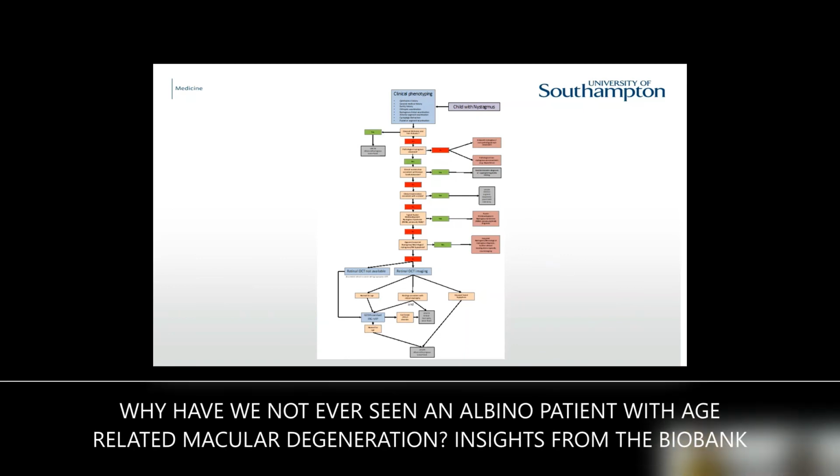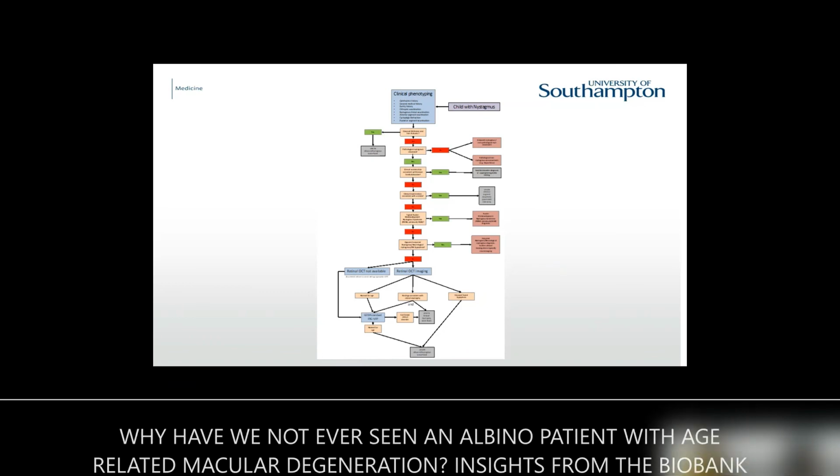Okay, and another question we're looking at is why we've never seen an albino patient with age-related macular degeneration. And we're actually going to try and achieve this by looking at the massive biobank data that has been collected. This is where hundreds and thousands of people have been enrolled into this biobank, and they've all volunteered to have eye examinations and OCT examinations performed. And hopefully this will give us some insight into why having albinism may be protective against the development of age-related macular degeneration.